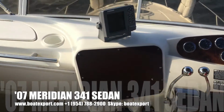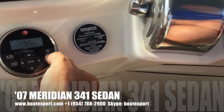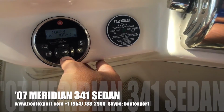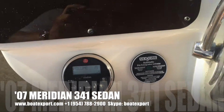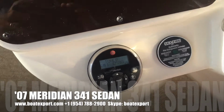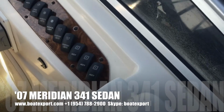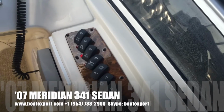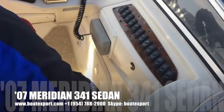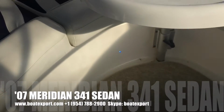Starting up at the helm. Horn. We have a Clarion CD, multi transom control, multi remote control. To the starboard helm, we have all the accessory rocker switches, including the bilge pump we will do later on, depth finder we saw, courtesy light. When I walk around, I see they're all blue LEDs around here. Have another LED over here.